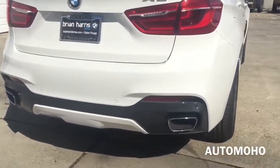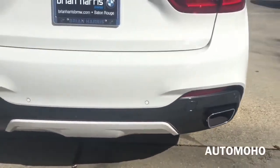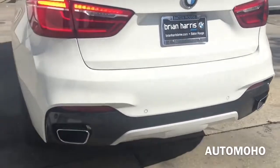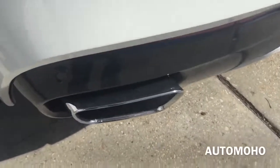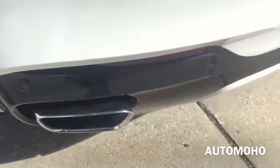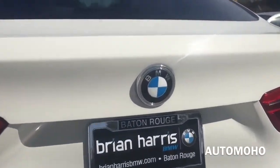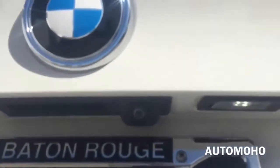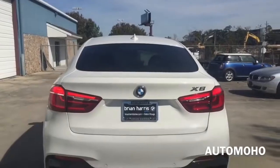At the bottom is the aerodynamic rear diffuser that frames the dual chrome tip exhaust. Rear deflectors as well as park assist are also integrated into the rear bumper. And here's a closer look at the exhaust tip. Rear view camera is located right above the license plate and will activate once the vehicle is in reverse. And there's the third LED brake light on top.